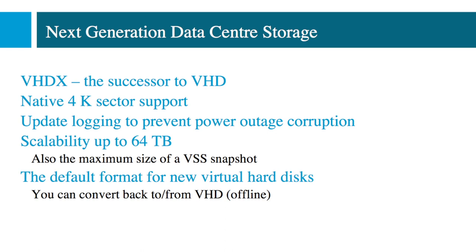Now, our operating systems, our virtualization platforms, our applications haven't supported these 4K sectors in the past. And Microsoft are the first to actually support 4K sectors. But without this native 4K support, what the disk has had to do is lie about the size of the sectors that it's reading and writing. So it did something called read, modify, write.